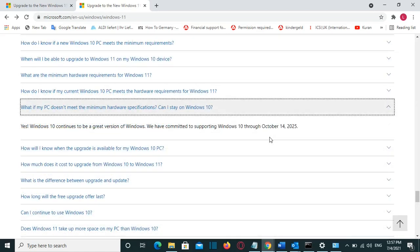So what if my PC doesn't meet the minimum hardware specification? Can we still stay on Windows 10? Actually, the good news is that we can still stay on Windows 10 till October 2025, when it will be the end of life for Windows 10. And I would advise you, please do not go directly to Windows 11. Please check first how it will go, the first setups, and then let's consider upgrading our computers to Windows 11.